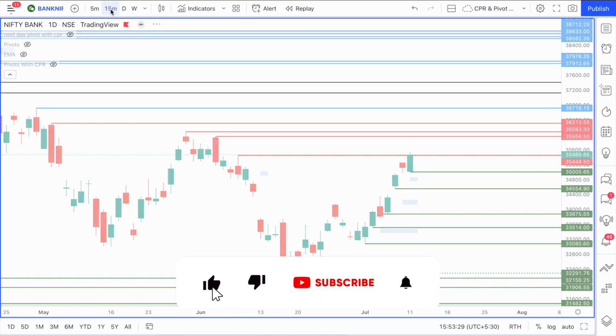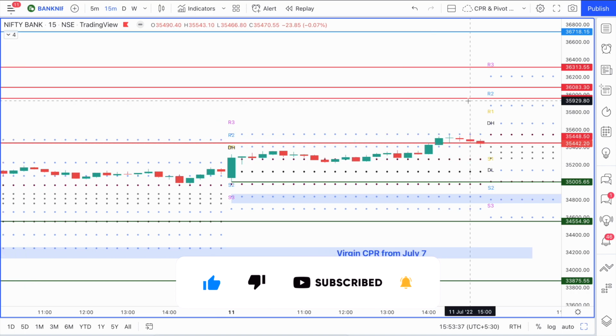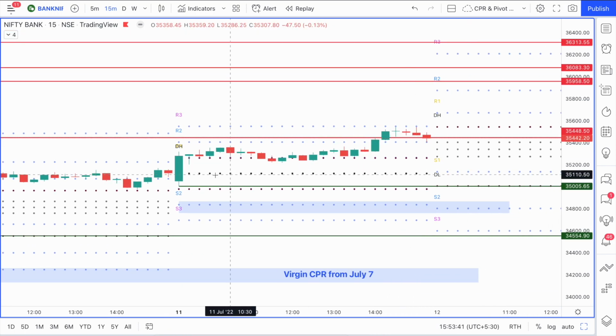Right, so going back into the intraday time frame, let's see on the 15-minute time frame what do we have here. We can see that it is a very strong movement in the 15-minute time frame. It kind of had, as I said, the entire movement was done in the first candle itself, so we have marked that first candle's low.